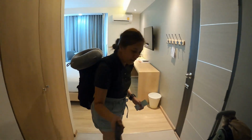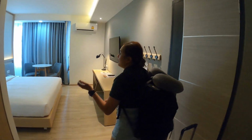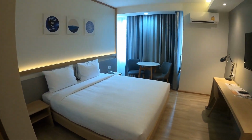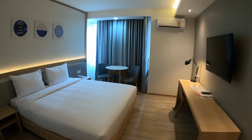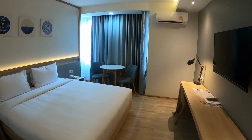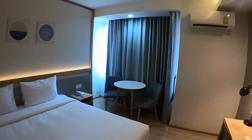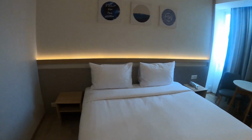Okay. Here we go. So, this is the bed. Nice. And then this is the TV. Very modern room. Okay. Dining area. Yeah, I guess. Dining area. Nice.